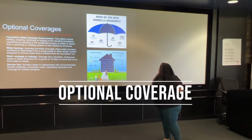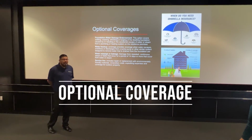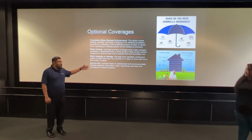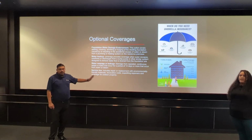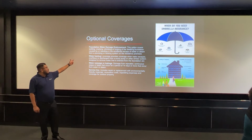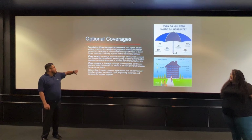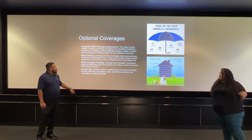So the optional coverages that we're talking about, just real briefly, these are some of the four that we always like to include as a start. We can always remove things to make the price a little bit more convenient for you, but these are just standard. The foundation, water damage. Highly recommended to be put on your policy. Very recommended. So you're going to see what it covers there: settling, cracking, shrinking, bulging of the foundation. And then it's going to be caused by accidental escape of water from plumbing or heating system. Very important to have. Water backup.